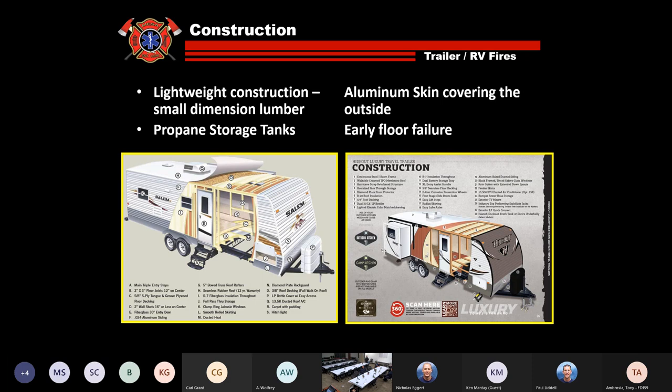What's the stream of trailers? The nicer ones there. What was it again? Airstream. That's the one I'm thinking of. The Airstream trailers. If you happen to have $200,000 to buy an Airstream trailer, then you have a little better construction. But this is what you see here.